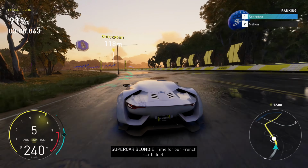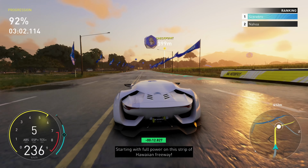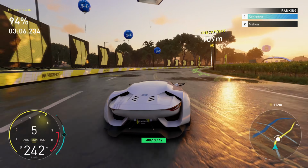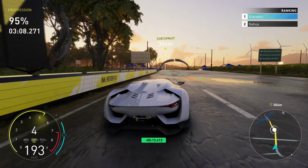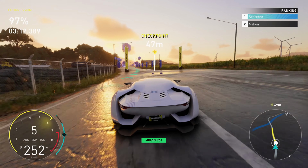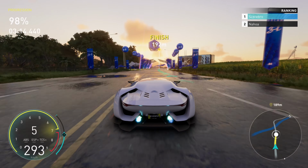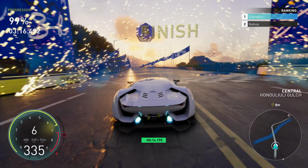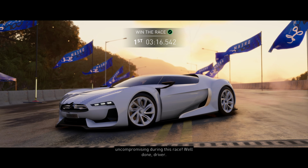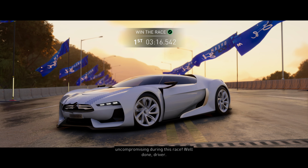Time for our French sci-fi duel, starting with full power on this strip of Hawaiian freeway. The Citroen GT, mean, intimidating, and uncompromising during this race. Well done, driver.